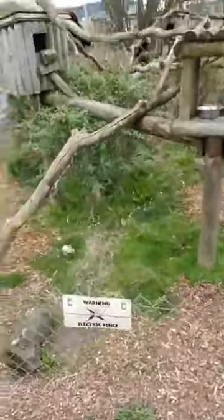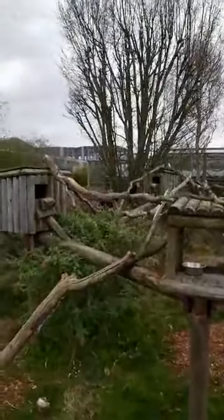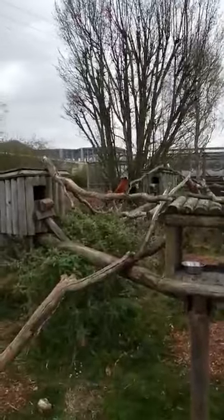So they are part of the breeding program, and we are allowed to breed them this year. So we have seen Yuzu be quite interested in Mei Shan. So we've got our fingers crossed.